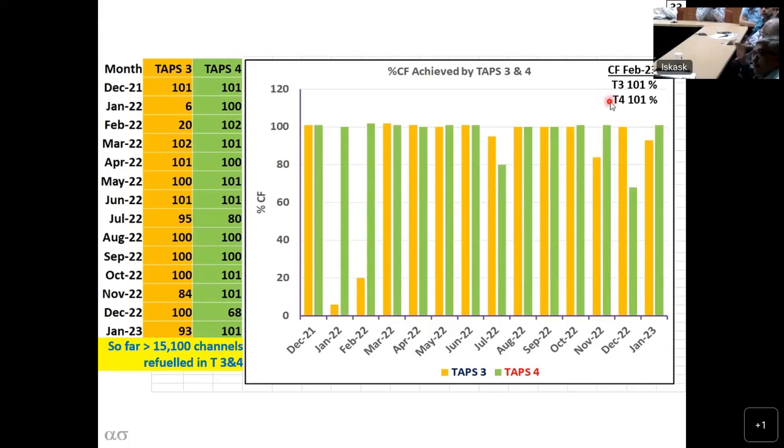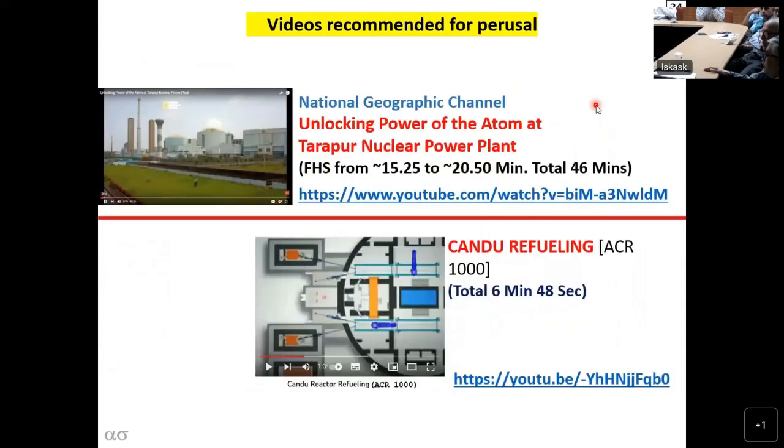I'm not saying here that this is only because of on-power refueling. On-power refueling is one, but several other things also have to work properly. Tarapur 3 and 4 at the moment, heaven forbid, is working very nicely. As a matter of fact, I would like to even suggest that if late Mr. Kati was here, he should be very happy with this performance because he was the chief designer for 500 megawatts. Everything was his.